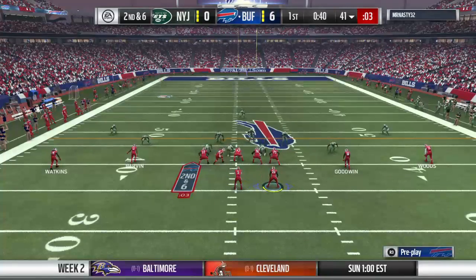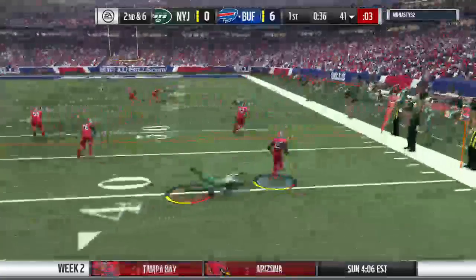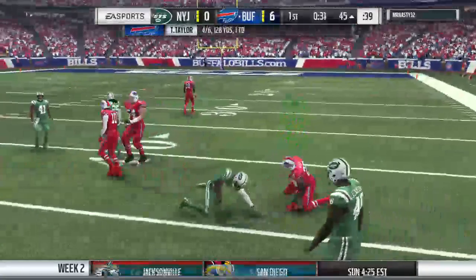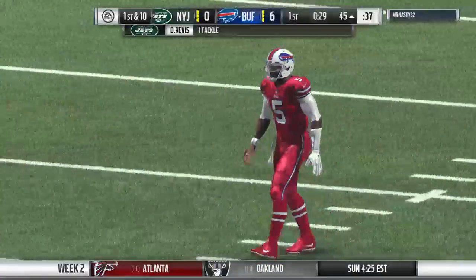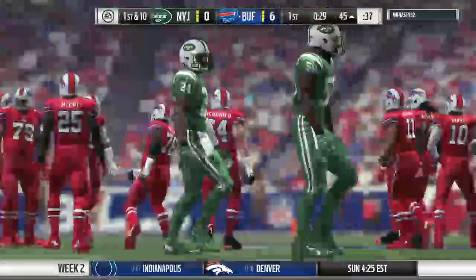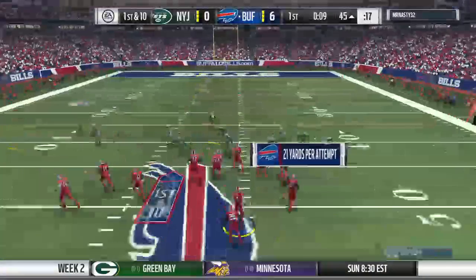Play clock winding down. On second down, here's Taylor. He'll set up the screen to McCoy. And he'll be taken down across the 50 at the 45 in enemy territory. They ran that one well, and not only did they pick up a nice chunk of yardage on the screen, they sent a message to the defense. Rush the passer all you want, but you better be careful. We can hit you going back the other direction.